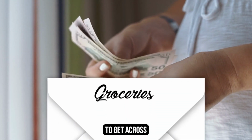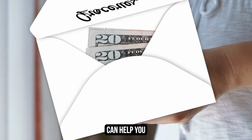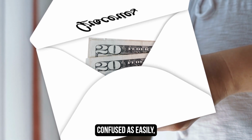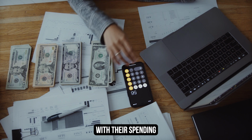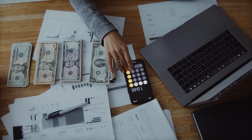The point we're trying to get across with these examples is that using the cash envelope system can help you not only allocate your physical cash more clearly so that you won't get confused as easily, but it can also help you stay on track with your budget so that you won't go overboard with your spending on a specific area like food or hanging out with friends.